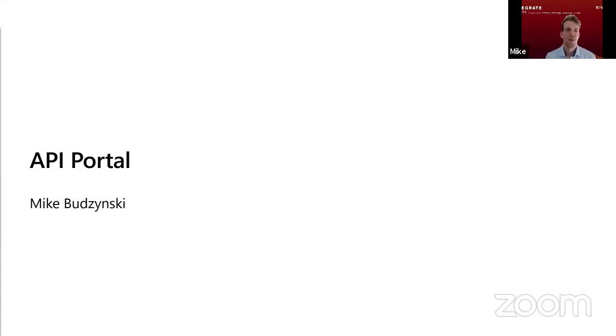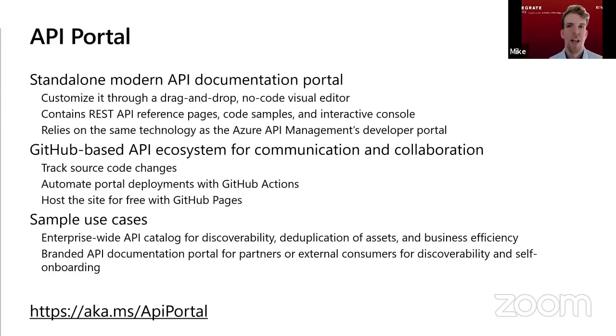The next topic that I want to share with you today is the API portal. API portal is built on top of our developer portal in API management. So we took the developer portal, we forked it, and we modified the code base to disconnect the developer portal from the API management service, but it still shares the majority of the code base. So it has the same visual editor for styling and customizations and content editing. And it also has the same API reference pages, etc. Some of the functionality is removed, like for example, user management, because that's part of the API management service.